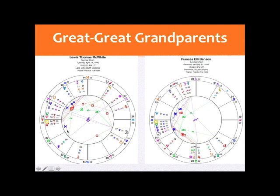Lewis has Saturn square Uranus. Now, let me see if I can find it here. Here's Saturn, and here's Uranus. Uranus is 18 Pisces, and Saturn is 21 Sagittarius. He also has Jupiter square Neptune. And here's Jupiter at 16 Scorpio and Neptune at 14 Aquarius.